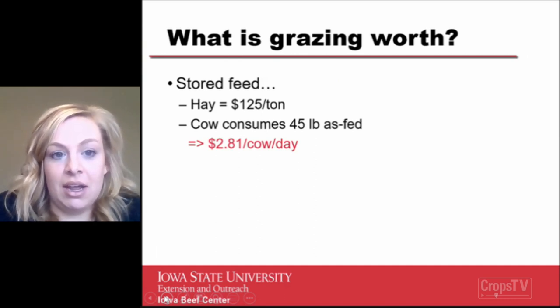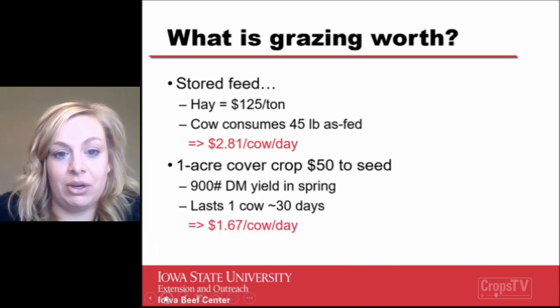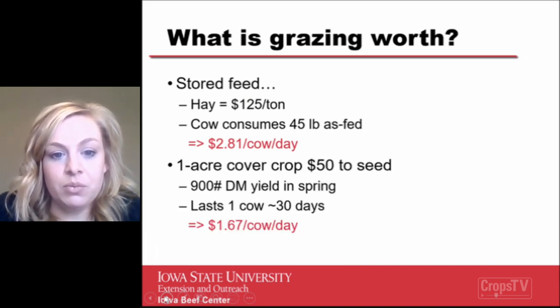Looking at this in another way, our math there for our stored feed is just like the example we just walked through. So again, we're at that $2.80 per cow per day to feed her that stored hay. And obviously that doesn't include our labor and some of those other expenses as well.